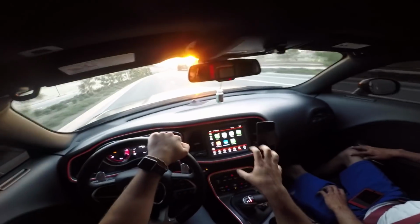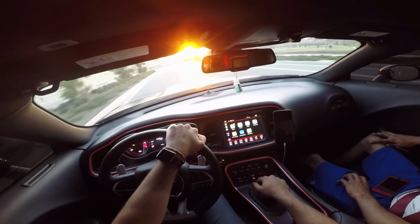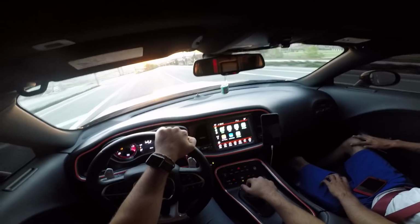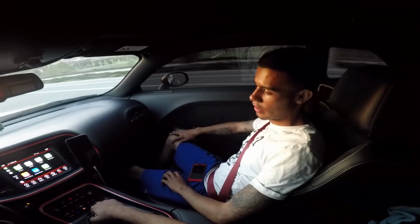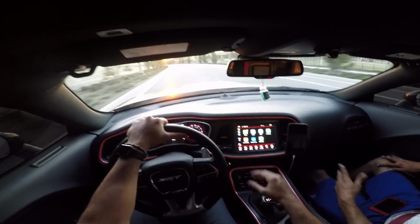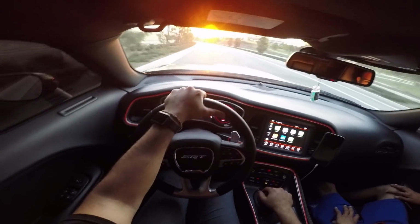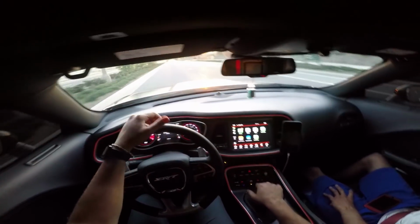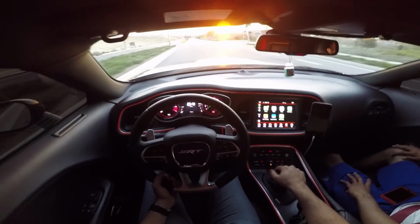All right. So tell me your opinion of the SRT. What do you feel? How do you like it? Great difference, man. There's a difference from the Scat Pack, right? Way bigger. But I think it's mostly probably the automatic that makes it feel even more different, right? Yeah, I think so. The shifts are just a lot quicker. You don't really feel them too much. Even the gas pedal is very touchy. And it goes.